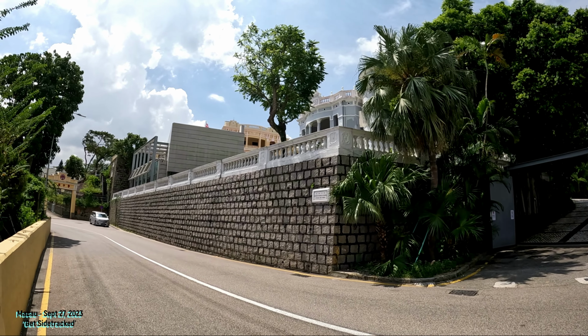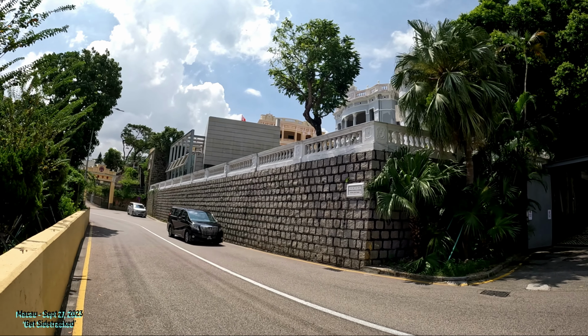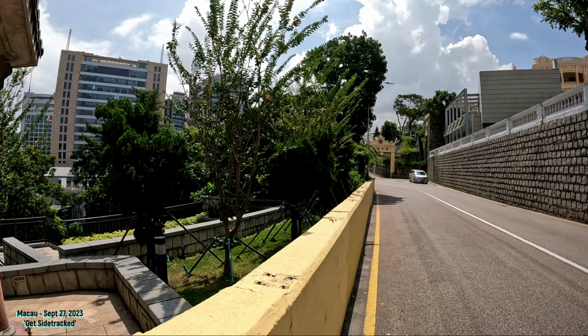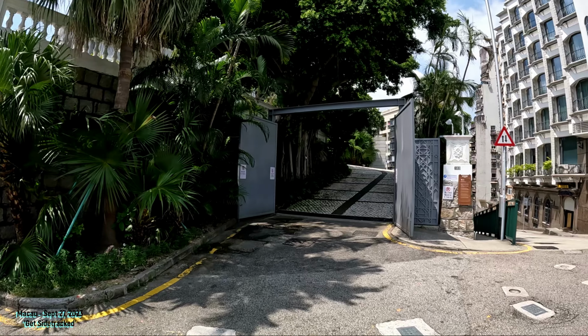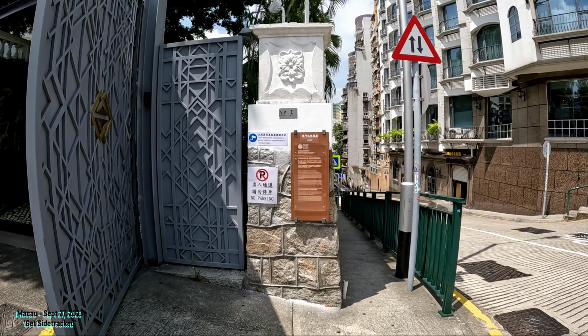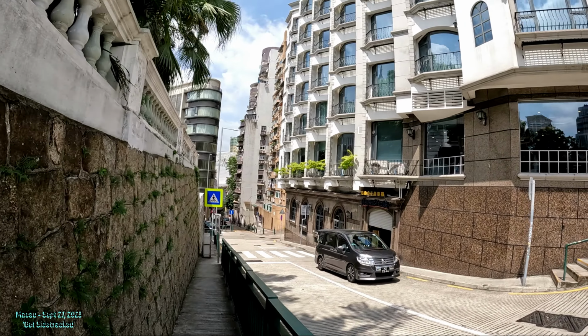Parsis are people from Iran that settled in Mumbai and then eventually came here as well. But as you can see, there's a lot of information here. And my goal was actually just that little area that we walked into. So, okay, let's just end it right there.